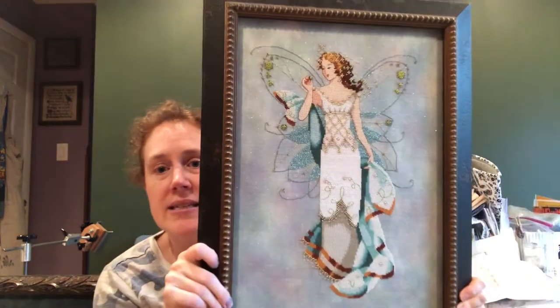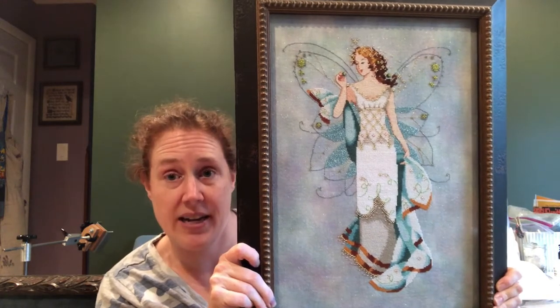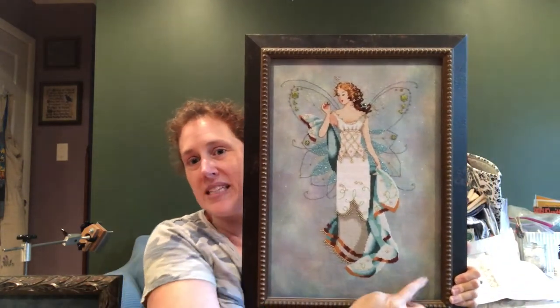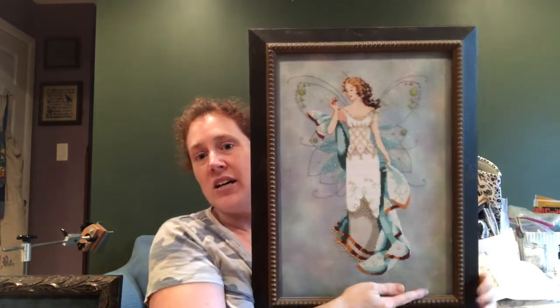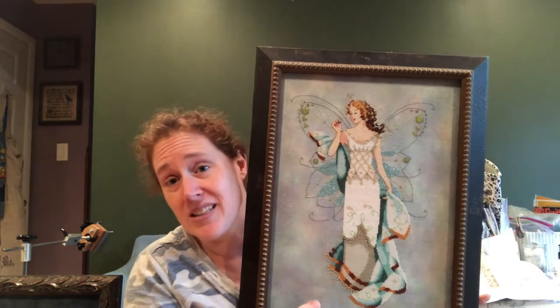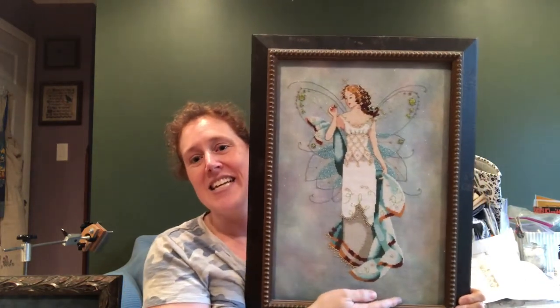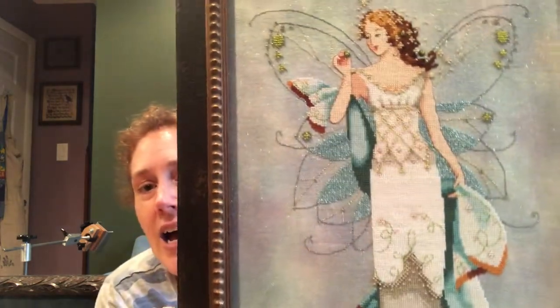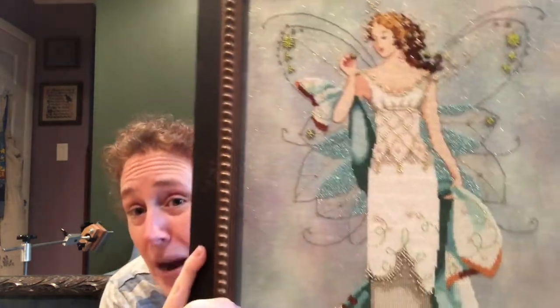This is Mirabilia's May Emerald Fairy. Again, this is my older stitching, leaving things off. There was a line, I want to say it was of strawberries down here. I'm not born in May, I just liked the fairy, so I stitched it. I left those off. This is Sugar Maple Fabrics. It's a 28 count opalescent.